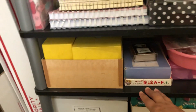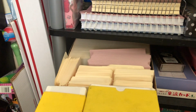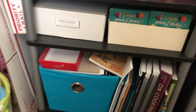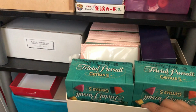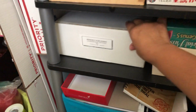So I have some cards here and some different game cards, envelopes, library pockets that I use for junk journal making. And that's what I use here. I have a whole bunch of game pieces for junk journal making. Like, I have enough. I don't need to go thrifting. I have enough to cover for a really long time.